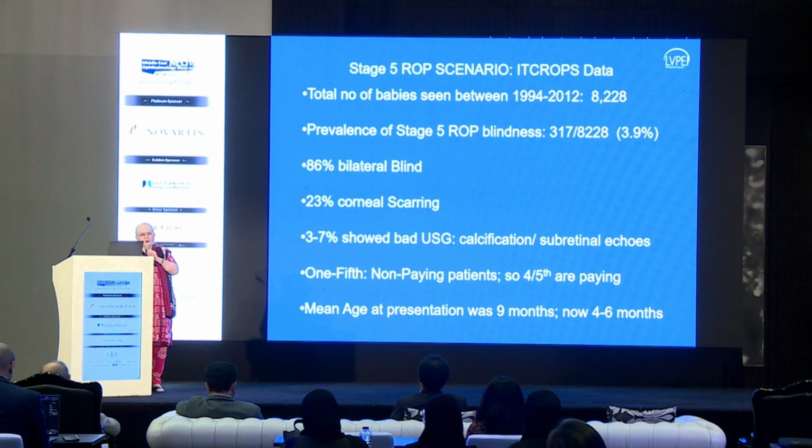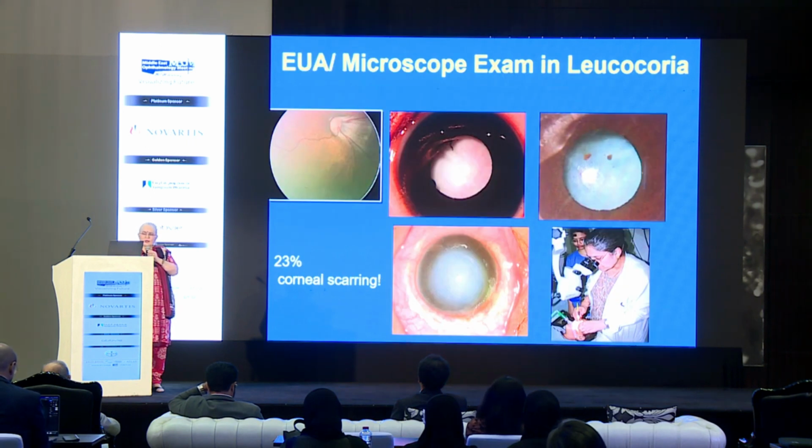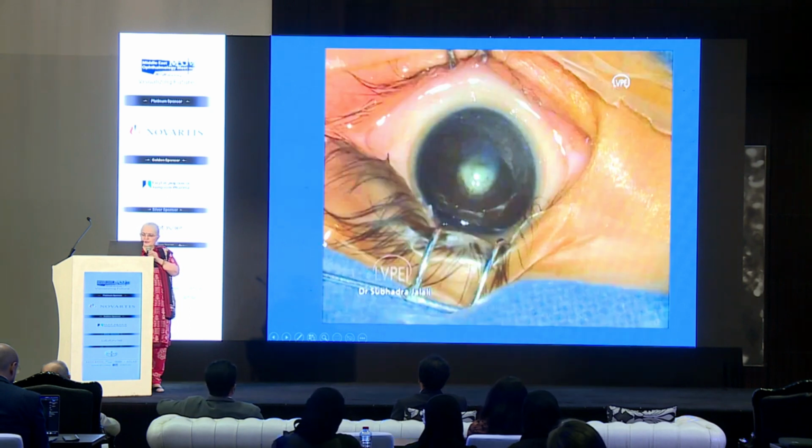Now coming to stage 5, these are bilateral diseases. Many of them come with corneal scarring because they have come late. They have been referred late. So it's a progressive condition. Always do an examination under anesthesia before you start surgery. So this patient was referred as stage 5. Actually it had stage 4B. So we need to do a detailed examination.